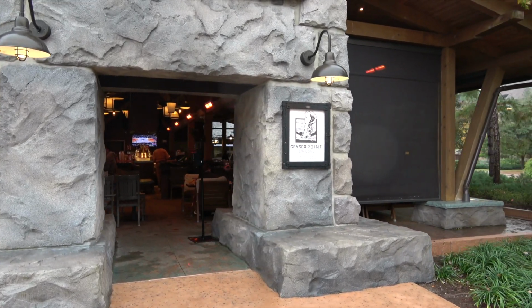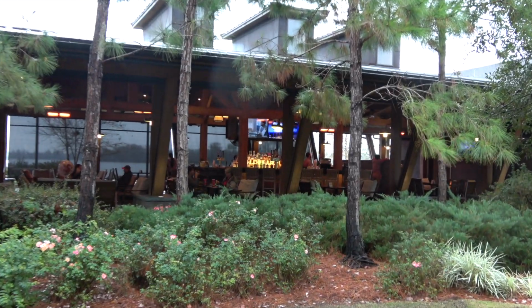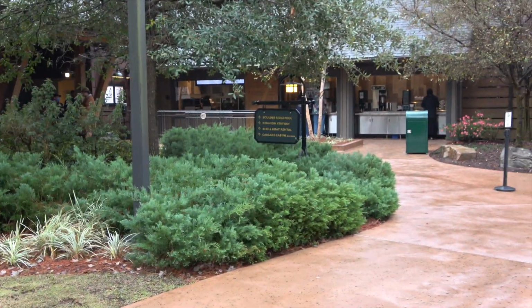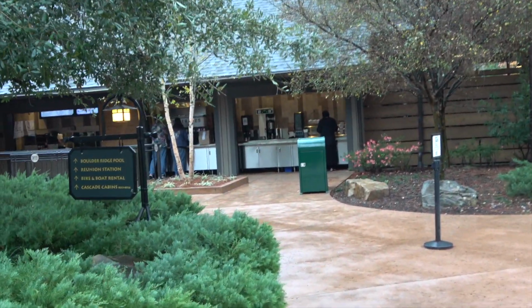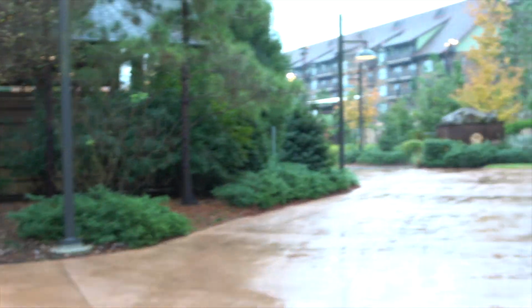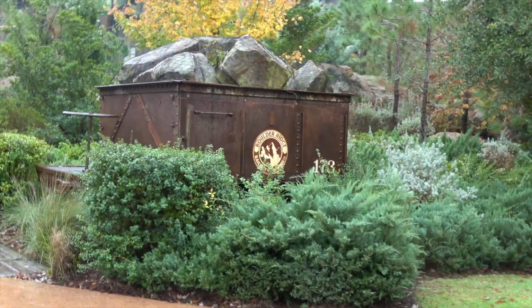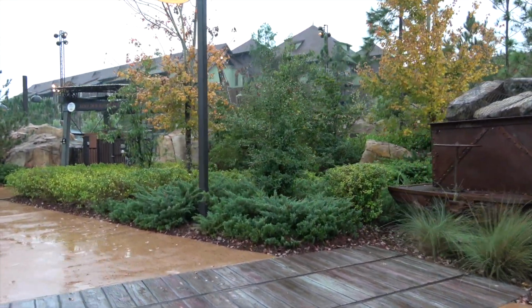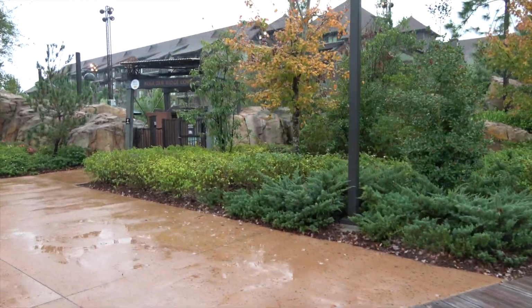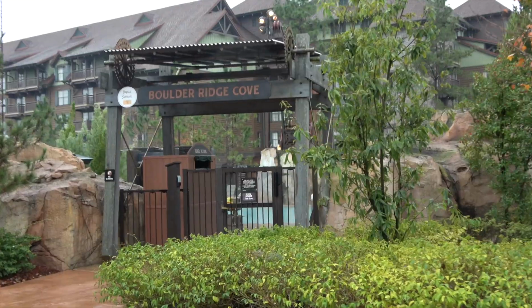A really nice place to come and hang out. The side of Geezer Point Bar and Grill. And that would be somewhere you could also fill up your resort refill cup if you wanted to, with a drink. Coming up to Boulder Ridge Villas, they're Disney Vacation Club villas, and it has a very impressive entrance to this side. Has its own pool.